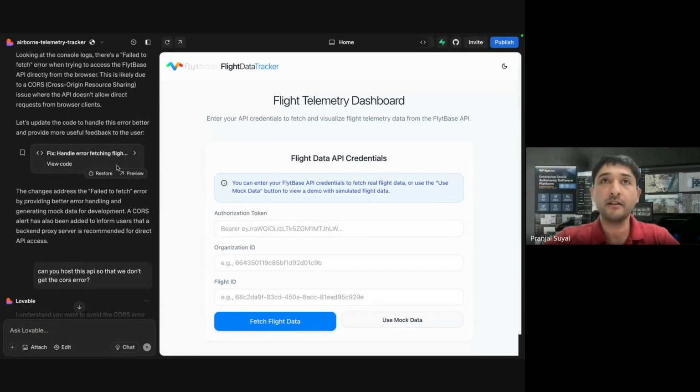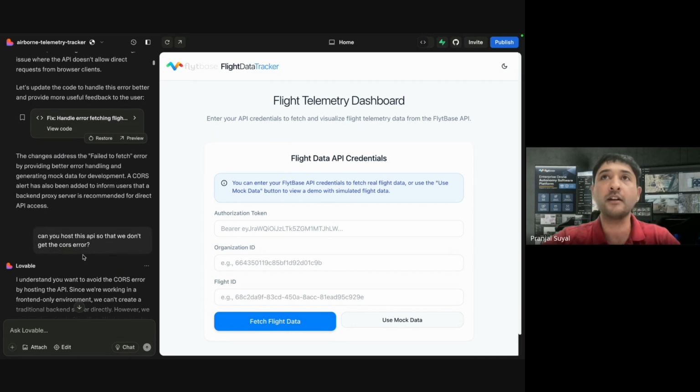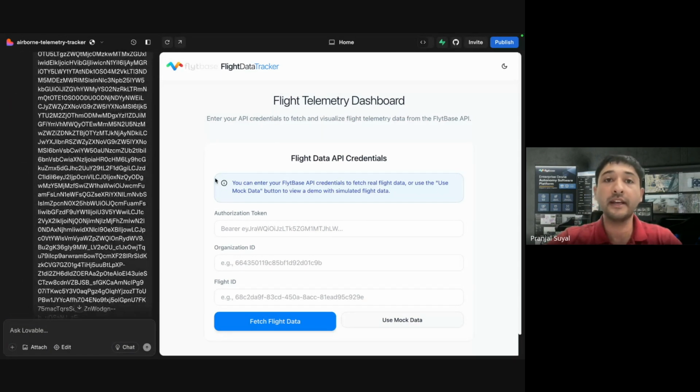So to solve that, I searched in multiple places using Claude and ChatGPT, and Lovable also answered that it is better to have your own proxy API server, which simply means that instead of the Lovable front end calling the APIs, it's better to have your own backend call the API. So what do I mean by my own backend? It means I use a proxy server, like calling the FlytBase API from a backend. To do that, I created my own API endpoint using a tool known as Replit.